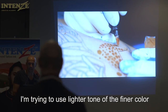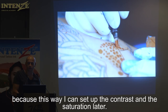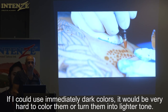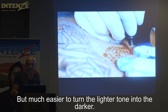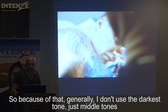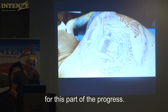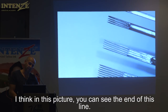I'm trying to use a lighter tone of the final color, because this way I can set up the contrast and the saturation later. If I used dark colors immediately, it would be very hard to cover them or turn them into a lighter tone, but it's much easier to turn a lighter tone into a darker one. Because of that, generally I don't use the darkest tone, just middle tones for this part of the process. I think in this picture you can see the end of this lining.